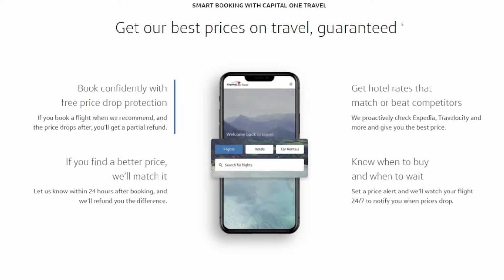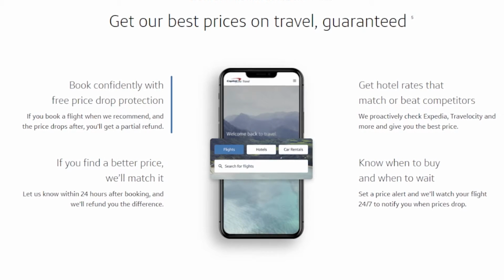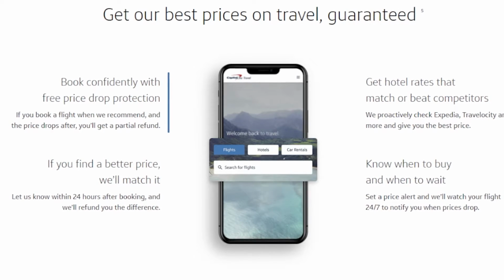Getting this 10x and 5x specifically for bookings made through the Capital One travel portal may rub some folks the wrong way, but at the same time, when you look at the Venture X's website and they specifically call out the advantages of what the Capital One travel portal has, they explain why it's still an okay choice and basically give you their guarantee.